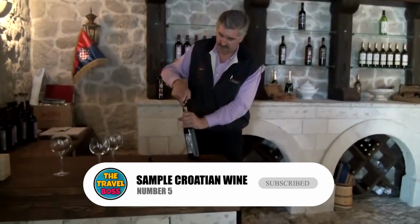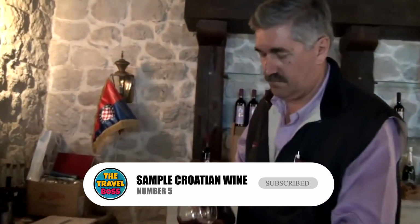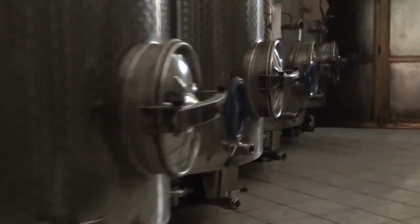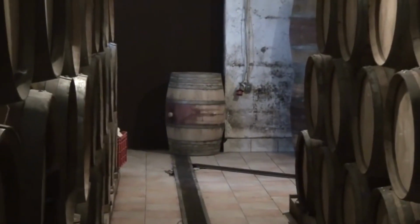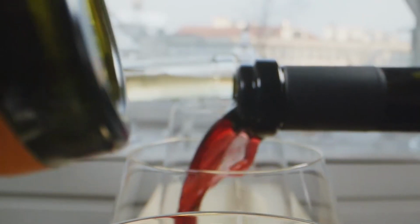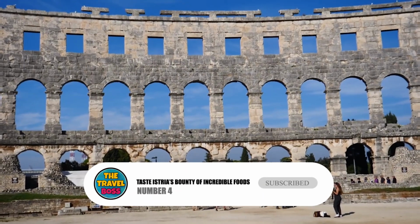Number 5. Sample Croatian wine. Croatia is also seeing a rise in wine tourism. There are a few places in Pula where you can learn about the Istrian tradition of making wine. One of the most fun things to do in Pula, Croatia, is to try the wines made in the vineyards that dot the countryside.